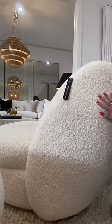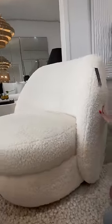As I said, black and gold, here we go, shearling. It's cozy, I have to put my head on it. It's a swivel chair, it ticks all my boxes. We all know about boxes that need to be ticked, don't we?